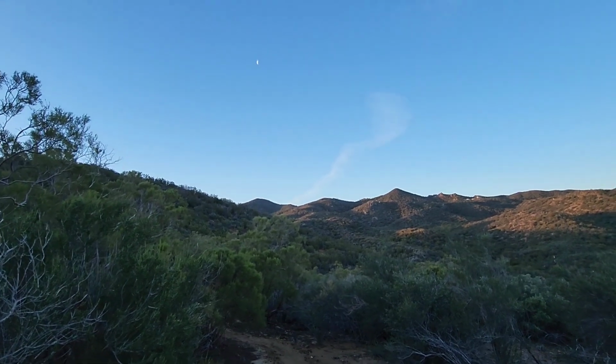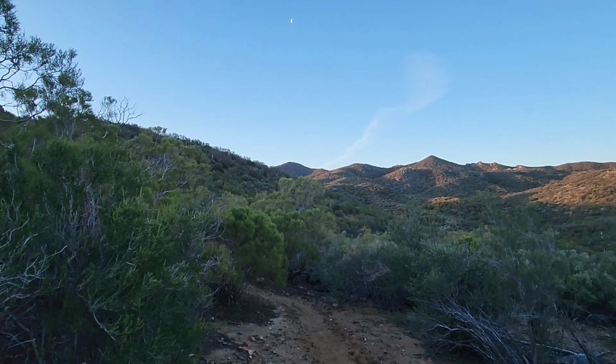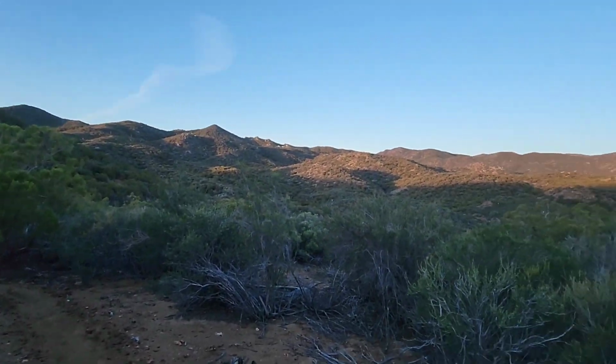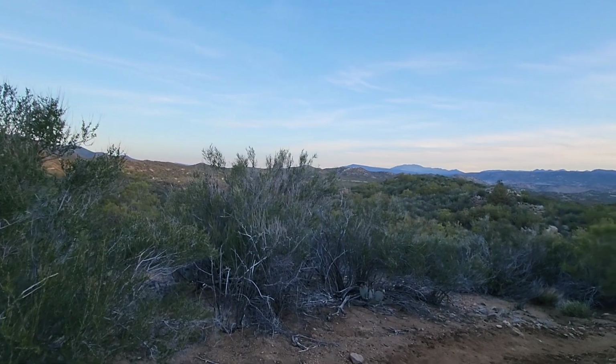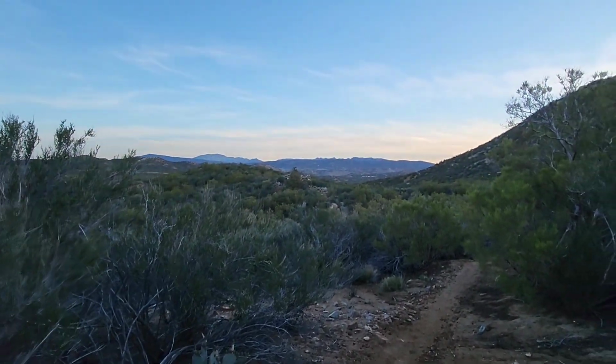Let's see, there's the moon. The mountains that we came from last night. Southbound is that way. We're making our way down, actually. We were a lot higher elevation throughout the day yesterday. Now we're making our way down.